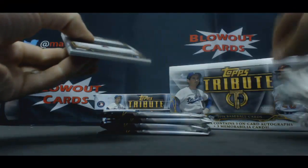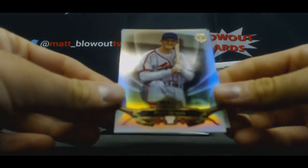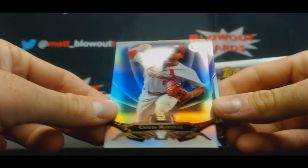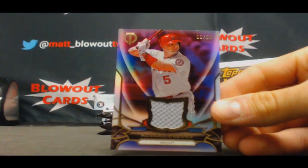Pack number two. Stan the Man. Carlos Martinez, and jersey of Albert Pujols. That's numbered to 50.